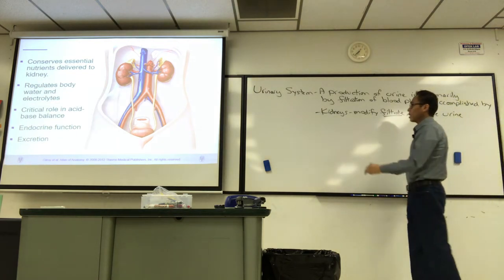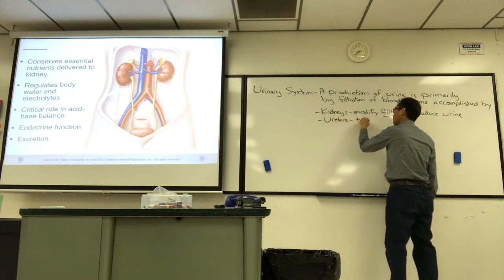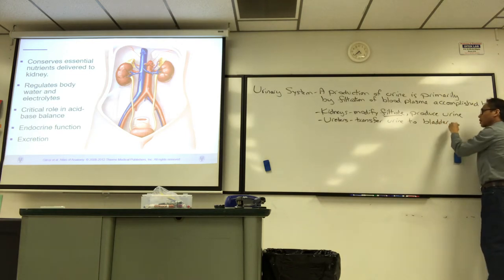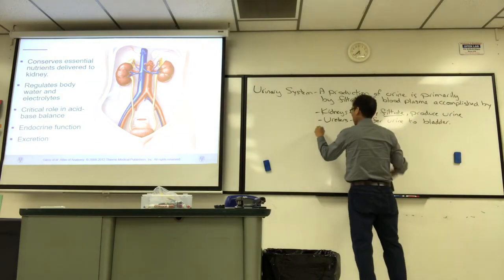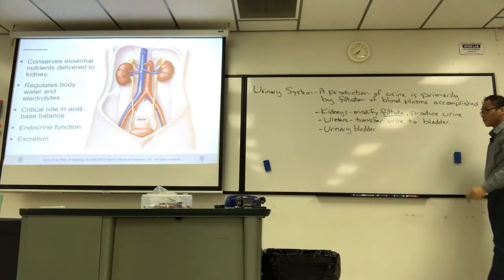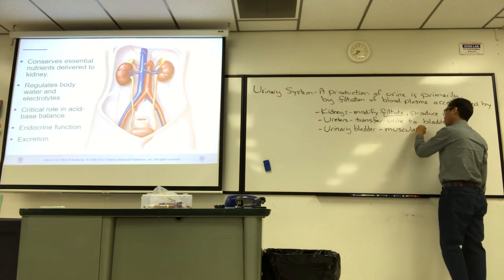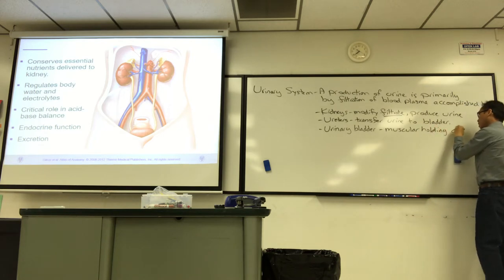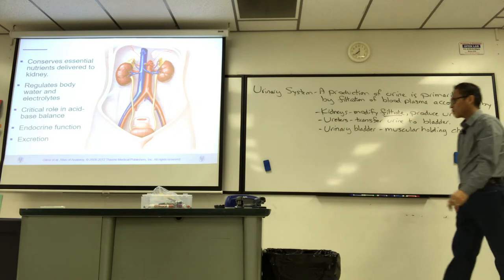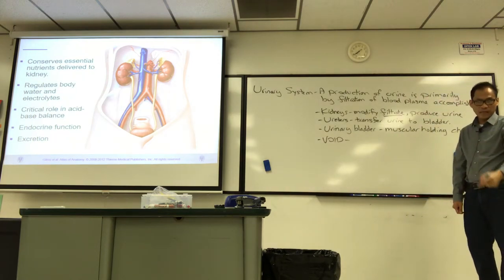Then the urine is transported down a muscular tube called the ureters. Transfer urine to the bladder. So it's the urinary bladder. There's different bladders, right? There's the gallbladder, so you should specify urinary bladder. The urinary bladder is another muscular holding chamber for urine. And then when it's time to void your bladder, you urinate, and urine is transferred out to the outside world via the urethra.